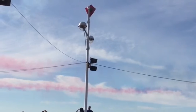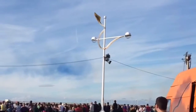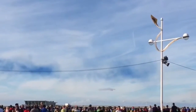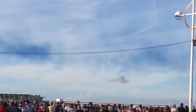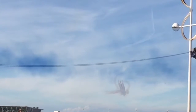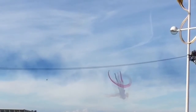Back towards the Blackpool Tower now. Back towards the Blackpool Tower, you'll see Enid rolling out. Reds 1, 2, 3 and 5 form a box formation. The 5th jet's going to now roll around them a dozen times. Here he goes. This is the Twister.